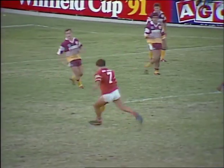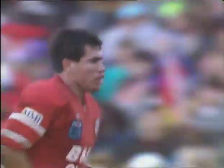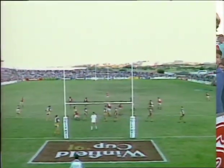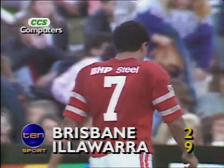Back it goes to Simon. He shapes for the drop shot at goal, and it is there. It's there. That makes it 9 points to 2, and that would be the ball game. You'd have to think so, Bill. 7 points in front with 6 minutes to go, and with the crowd cheering you on. Great effort this by Illawarra. The best defensive performance I've seen this year, if not for a number of years. Brisbane have tried everything. Illawarra have had an answer. 9-2.